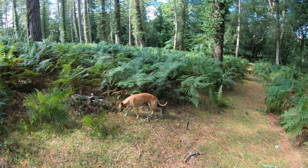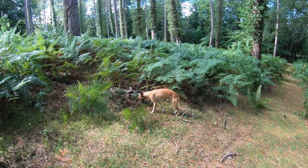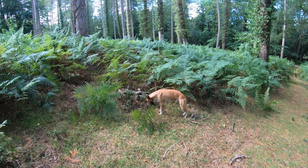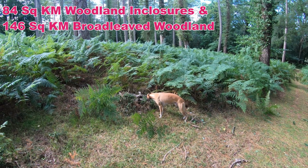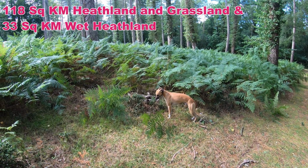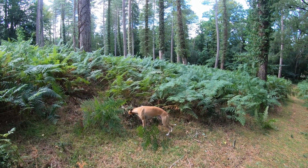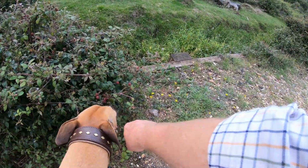And then that's old, what I would call New Forest perambulation, in other words, that's land where common rights apply. That represents about 67% of the national park, and of that, about 60% is woodland enclosures and broadleaf woodland, and the other 40% is heathland and grassland and wet heathland. So, that's your statistics over for today. There we go.